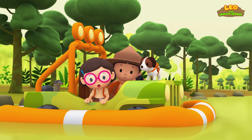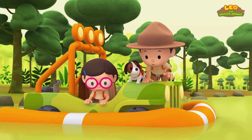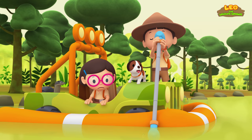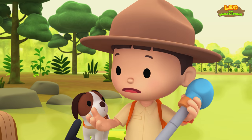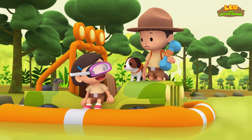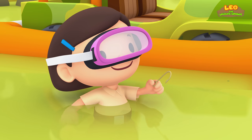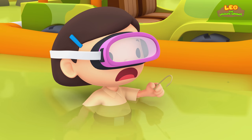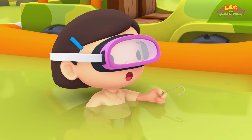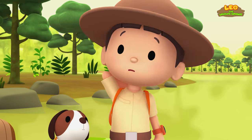Leo! The float is losing air. What's happening, Hero? Let me take a look. A large fishing hook pierced the float. We need to get the hook out and fix the float. Leave the fishing hook to me, Leo. Good luck, Katie. There. But we're losing a lot of air. If we don't fix the float, the Jeep will sink. We have to cover the hole. What can we use?